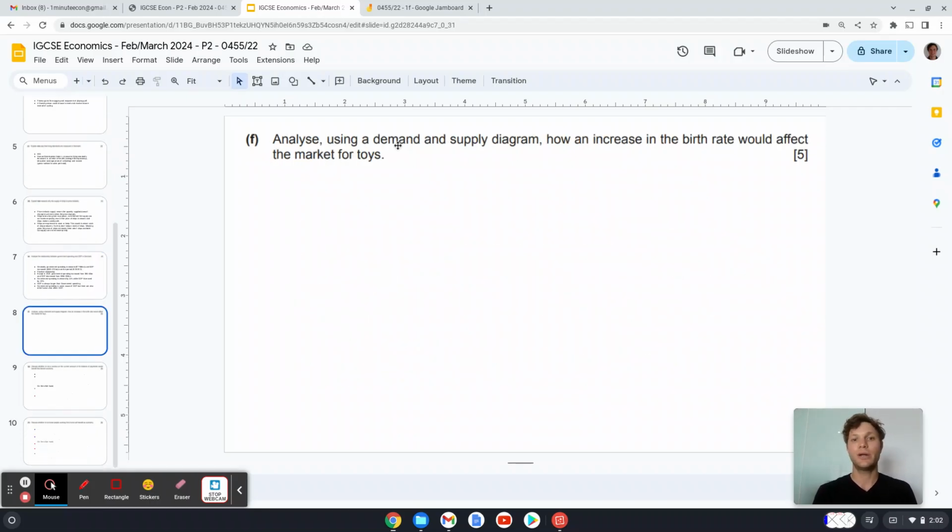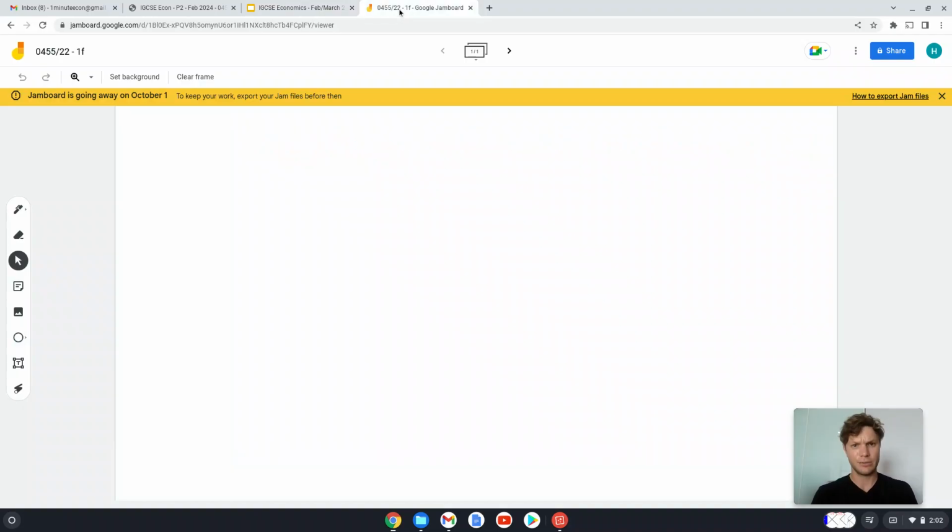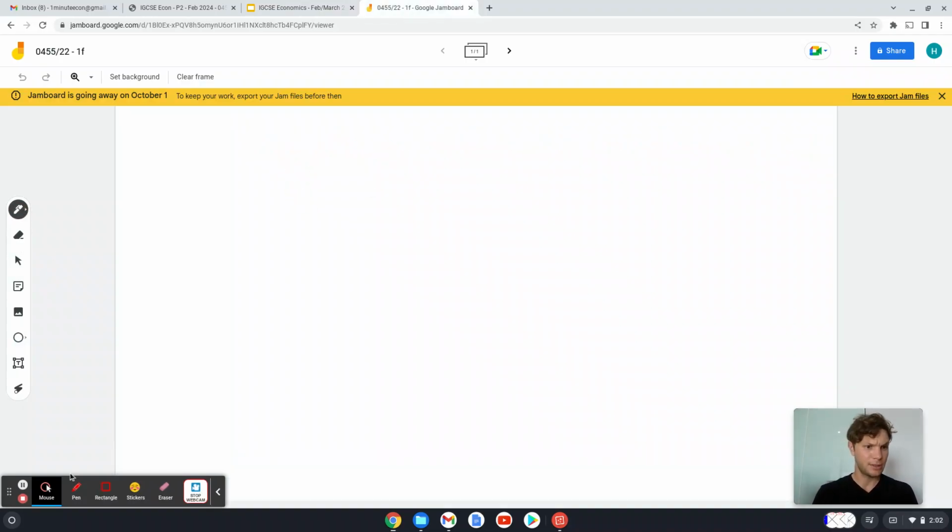Analyze using a demand and supply diagram. Okay, ding, ding, ding, alarm signs. That means we have to draw a demand and supply diagram. Okay, how an increase in birth rate would affect the market for toys. So we know the factors that affect demand. One is population. So if we have an increase in birth rate, we're going to have an increase in population, which is going to be an increase in demand. So I'm going to open a Google Jamboard here for you. Let's see.